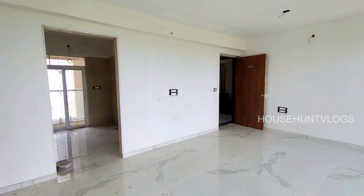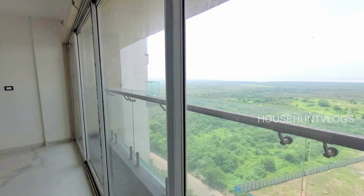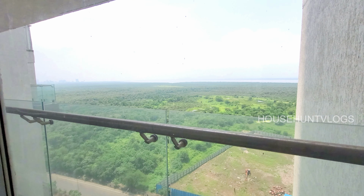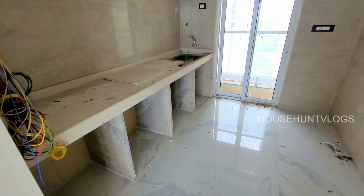So this is it, a 2 BHK with a carpet area of 800 square feet. Quoting rate is 2.26 crore all inclusive. Ready to move property, OC received, for sale. A property that you should not be missing out, with an amazing view.